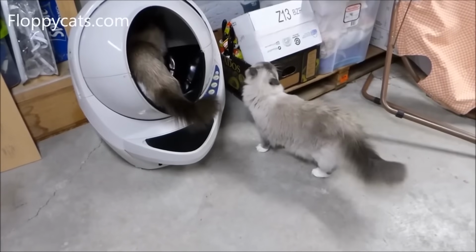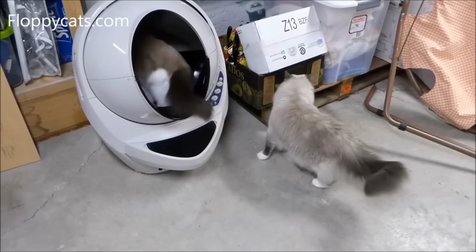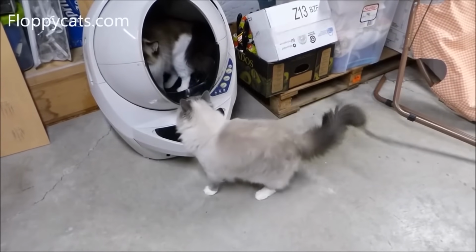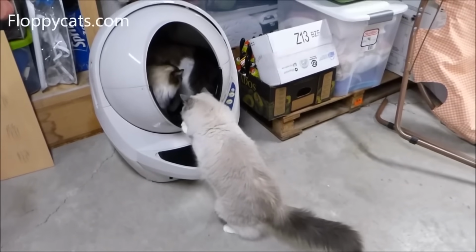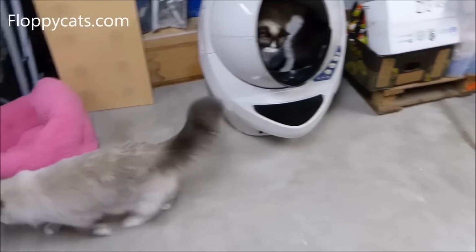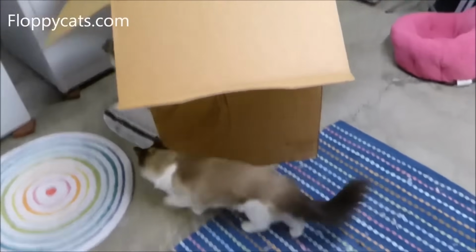Litter Robot sends a pamphlet of how to introduce cats to the Open Air, including slow steps like not turning on the unit until they have used it several times, and more tips like using old scoop litter to help them know it's a place to go to the bathroom. It's really important to follow their instructions on how to introduce your cats for the best results of your cat being willing to use it.